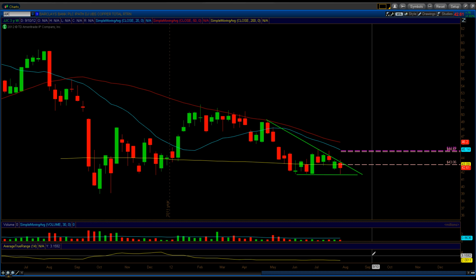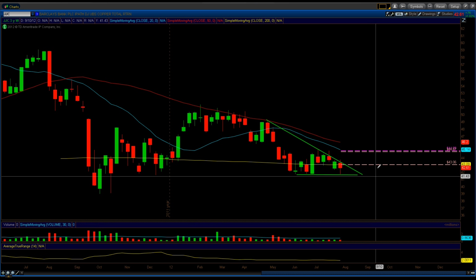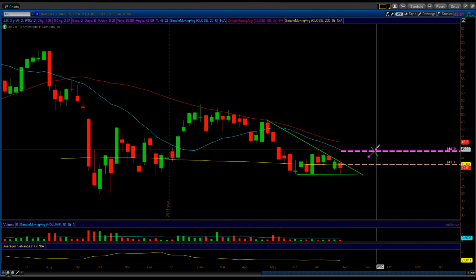So if the weekly pattern is bearish and the daily pattern is bullish, sometimes the bullish pattern on the daily will fail because the weekly pattern was bearish. Okay, so long story short, here are the two mathematical calculations here.